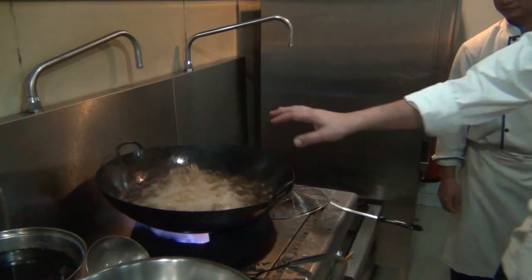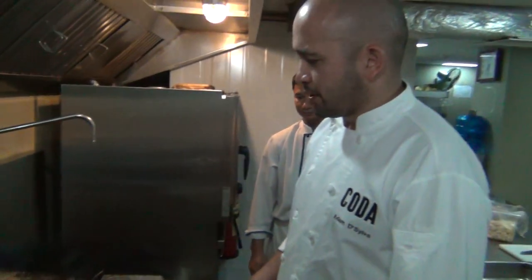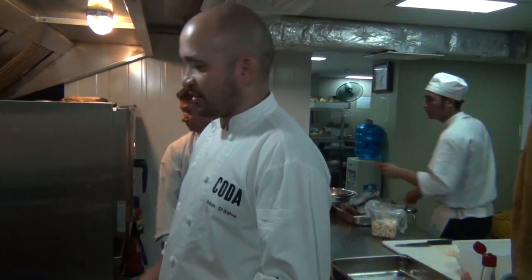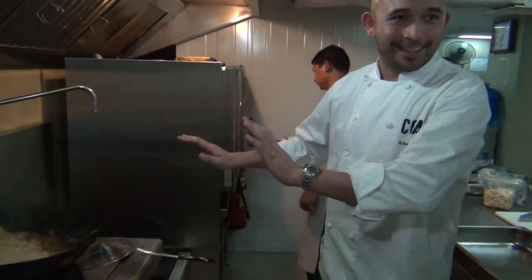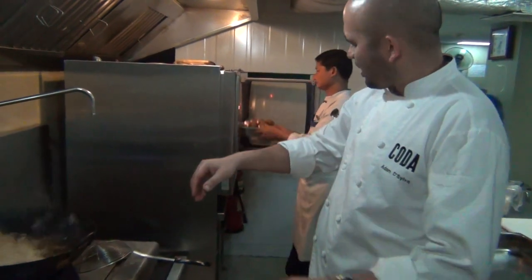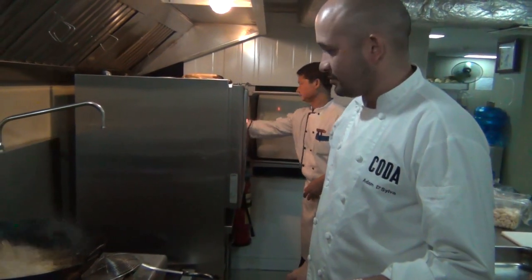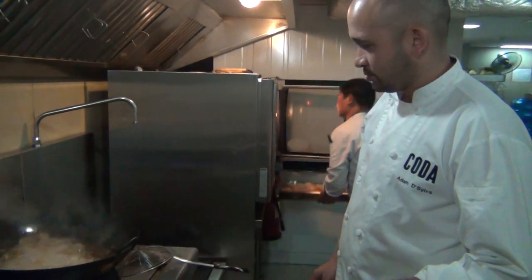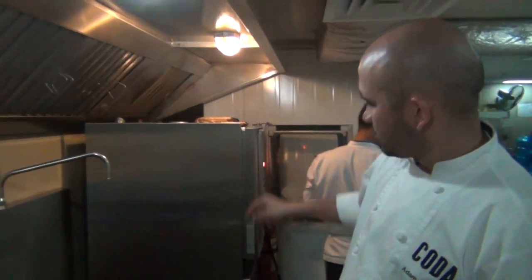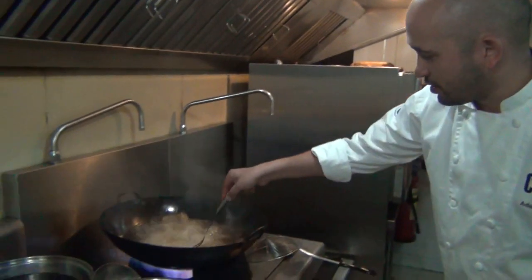So we've got a coconut and chili caramel to go over the top. We've got a wing bean and red mango salad to serve with it. It's nice and refreshing. It's actually very hot, now it's getting hot in the kitchen. Is this the oven you were talking about? Yeah, that's the oven.